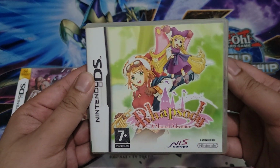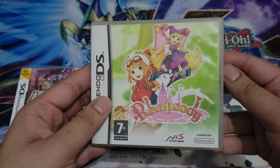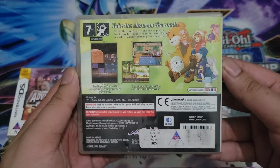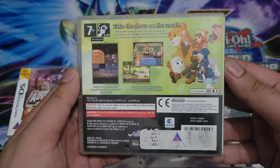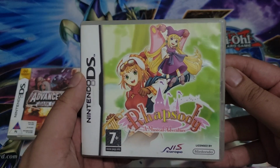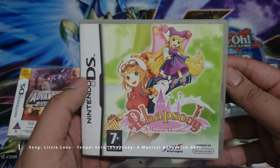Rhapsody, a musical adventure, very cool game. I really like the simplistic battling, and despite the fact that yes, it does have a very easy difficulty, it doesn't take away from the fact that this is a very, very fun adventure. Highly recommended game for RPG enthusiasts.